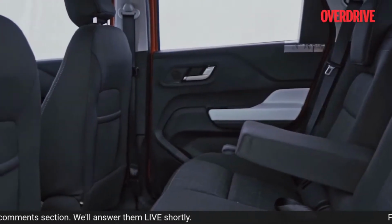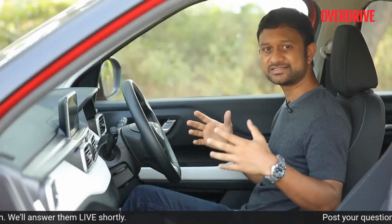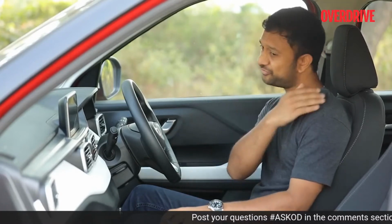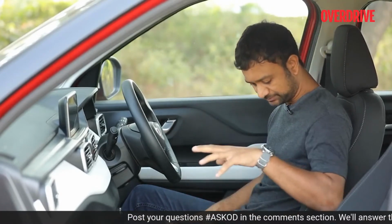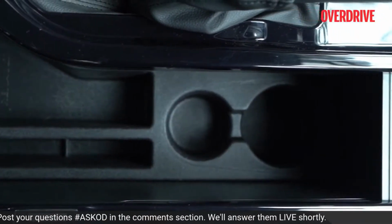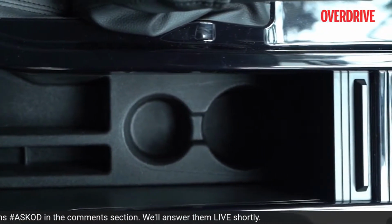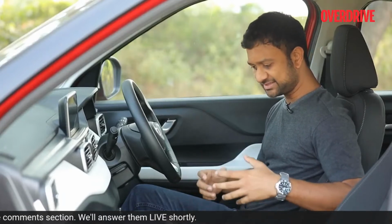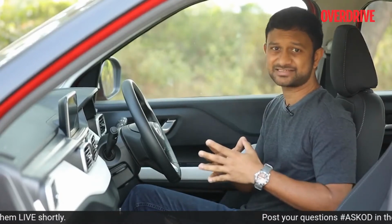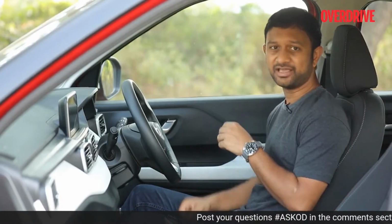Space utilization isn't the best, even though the width of the cabin itself is very good. So two full-size adults sitting in the front, they are not going to rub shoulders. But the center storage area doesn't have as deep cup holders as one might have liked. It just seems like there could have been a smarter way to do it, and one of the smartest things that Tata could have done is actually put in an armrest.